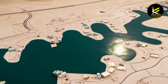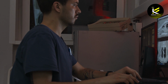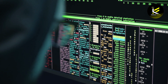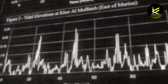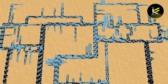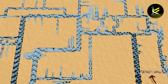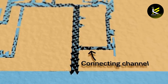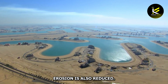In order to prevent these issues, planners developed a complex computer model simulating the natural currents. Extensive data was collected at the project site about wind speeds and directions in ocean currents. With this data, a schematic computer model would be created which simulates the hydrodynamic properties of the entire system. This way, additional connecting channels were introduced in areas where the simulation showed that the water flow was too fast. Because if you introduce another channel, the water has more space to go. The flow slows down, and as a side effect, the risk of coastal erosion is also reduced.